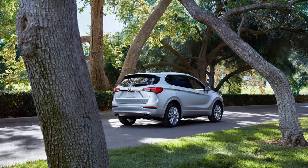One of our favorite new features is Tire Fill Alert, which does away with the need for a tire pressure gauge when filling a low tire. Simply air up and the Envision will alert you when the tire hits the correct pressure.